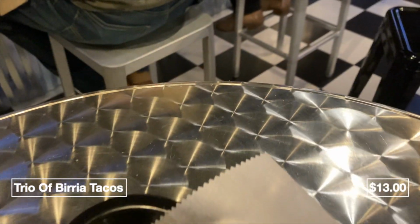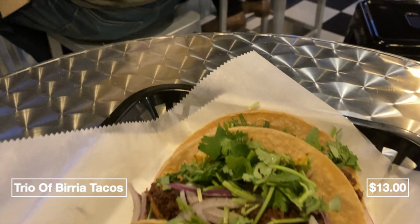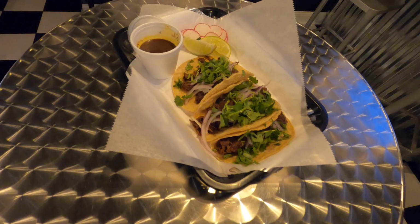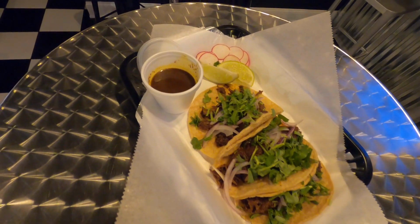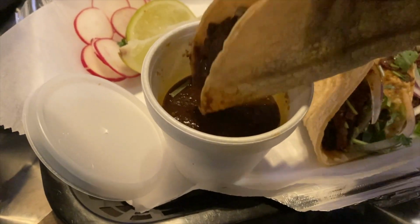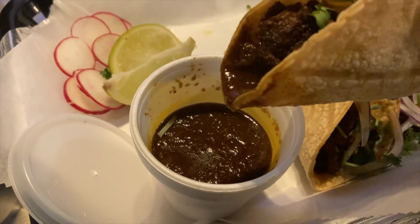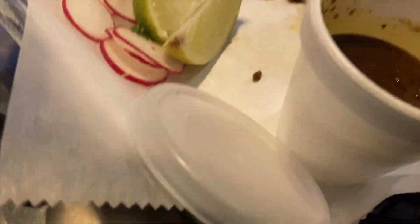If you don't know what birria is, basically it's just meat slow cooked in a chili puree. You get your beef, veal, lamb, goat. In this case it's a premium beef brisket, and it is delicious. Now it also comes with a dipping sauce or consommé, which just takes this dish right over the top.